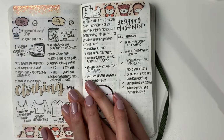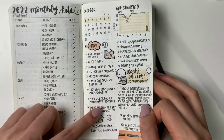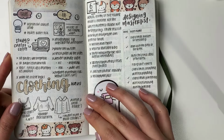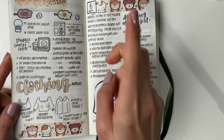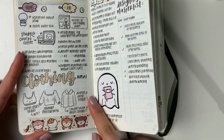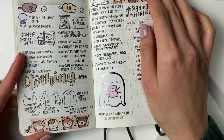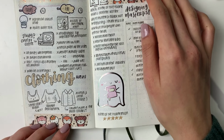This is continuing on. I really like how I did the little circle dates. And I studied at Quattro Cafe, and I got a few pieces from H&M, which I was really excited about. I think I also made a similar doodle in my Hobonichi Cousin, so yeah, I don't know. This seems really familiar for some reason.